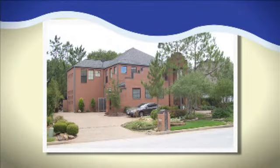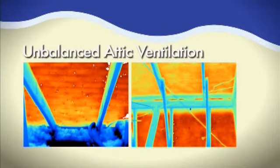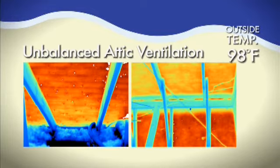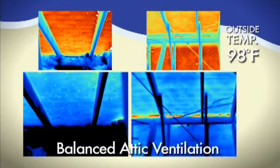So, just how well does a balanced ventilation system help to cool an attic? Recently, thermal imaging was taken of an unbalanced attic during a day in which the outside temperature reached 98 degrees Fahrenheit. Thermal imaging was taken again following the installation of a balanced attic ventilation system, including the Edge Vent, on the same home during a day with similar temperatures.